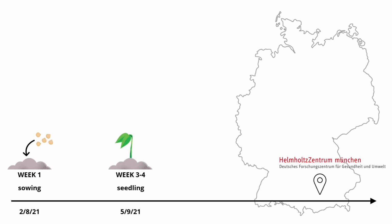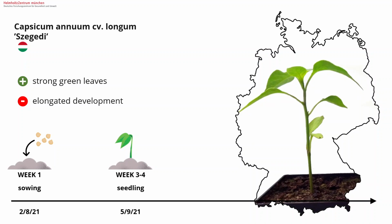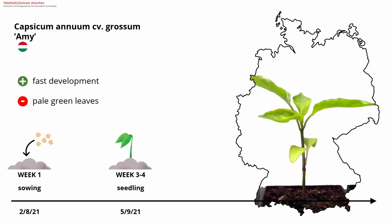We tested the cold tolerance of the following 3 capsicum cultivars in Helmholtz Centrum Munich. The first one is called Szegedi, and it is one of the most popular cultivars in Hungary. It has strong green leaves, but its development is a bit slower than the rest of the seedlings. The second cultivar is called Amy, also a Hungarian one. It is developing faster than the other two, but its leaves are pale green, therefore it might be sensitive to various stress factors.